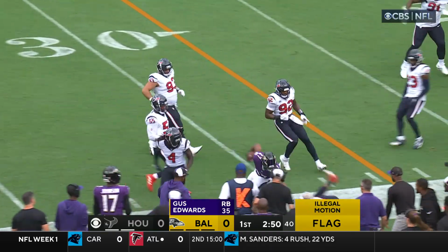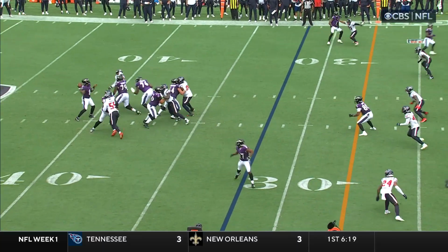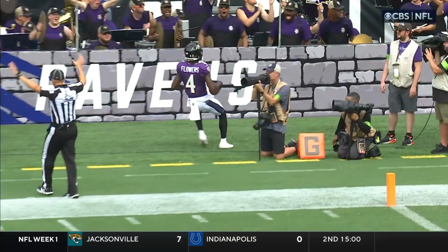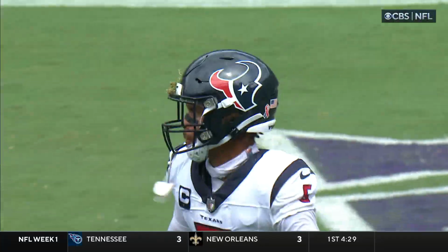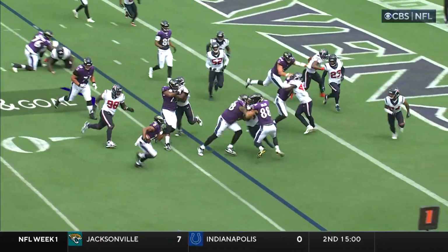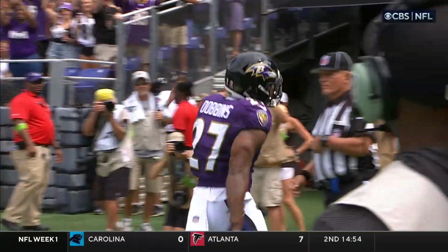Dobbins breaking tackles. Jackson on 3rd down. Wide open. It's caught. Flowers. And when you get outside the core of the alignment, you can't go down below the knee. Quick snap. Dobbins. Airborne. Touchdown.